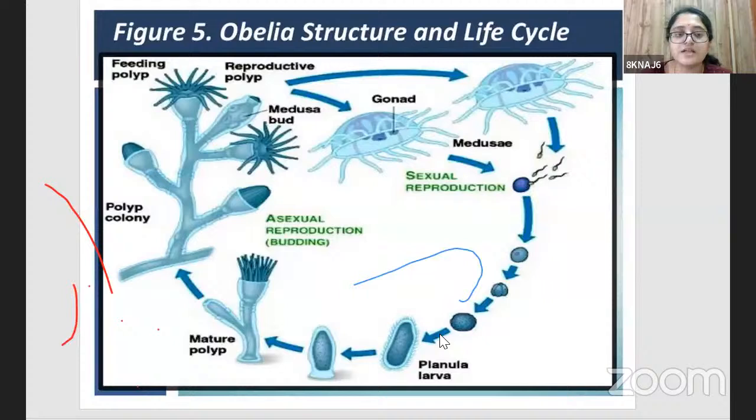So examples, as you have seen, are Obelia, Physalia, Millipora and Porpita. If I'm not wrong, Physalia is the Portuguese man of war basically. That is a common name.